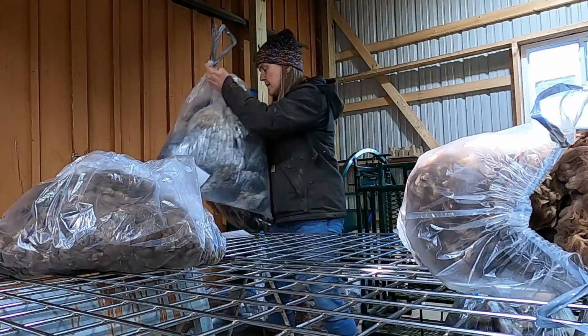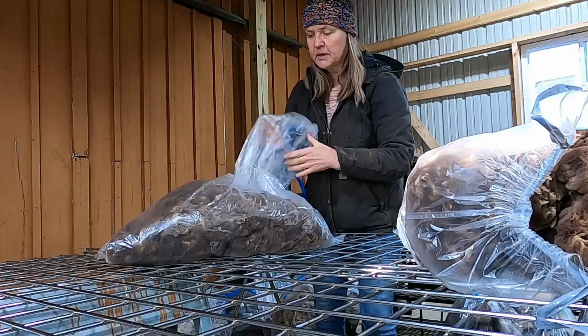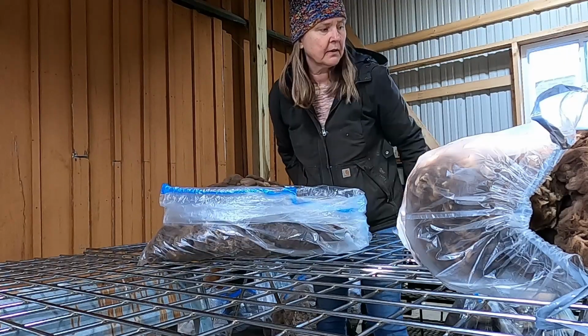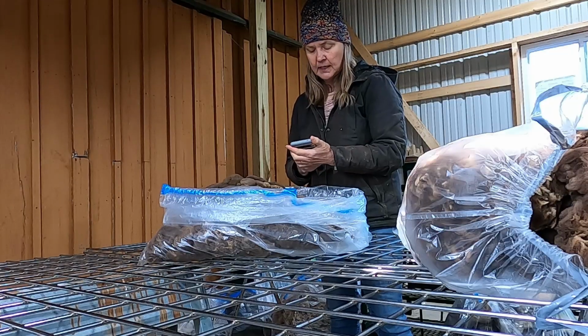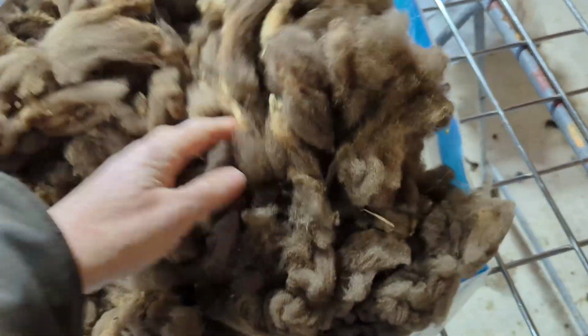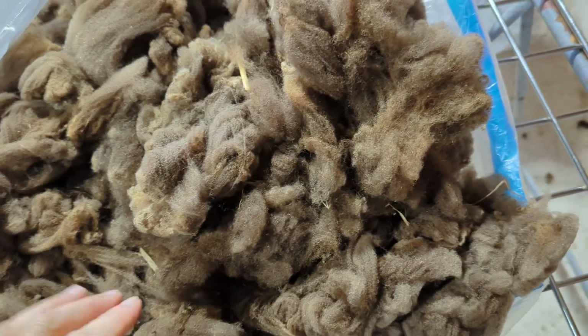All right, here's Lakshmi's fleece. These are Belinda scraps and bits. So this is all the stuff that came off of her neck, stuff that came off her breech and her belly. And I just pull it off in tufts. I don't really put any effort into making sure that it's all one piece or anything like that.